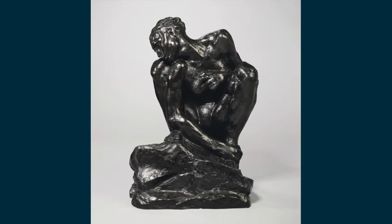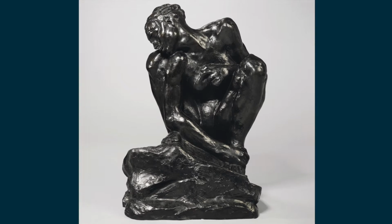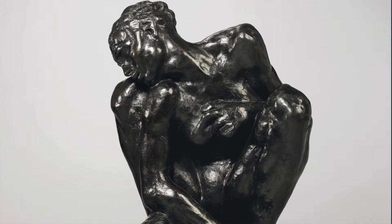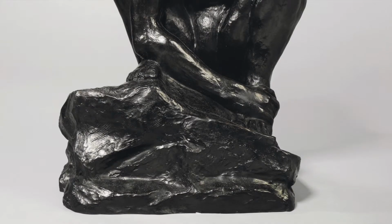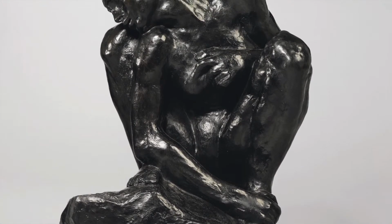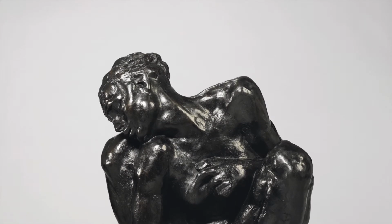It's actually a squatting female figure who's drawn from the abundant figures of the Gates of Hell, which is of course Rodin's magnum opus. All of the individual figures that go to make up the Gates of Hell, some of them became standalone sculptures, and in this case we're dealing with a life-sized figure, and it really is a classic piece of Rodin drama and wonderful modelling at the same time. It's going to be a real treat to see this object properly displayed in an environment like Stonington Mansion.